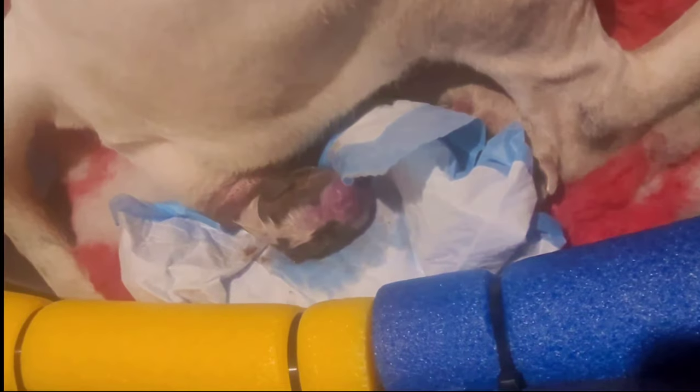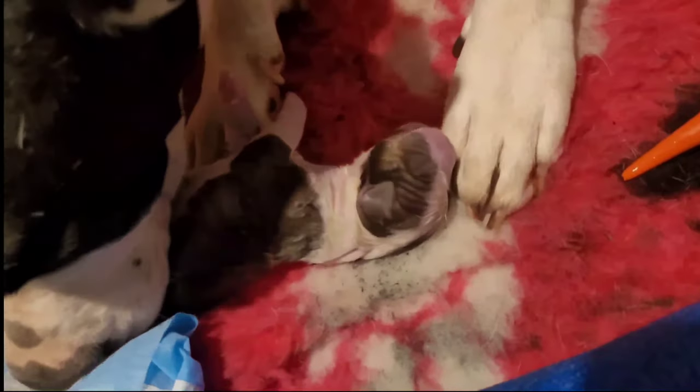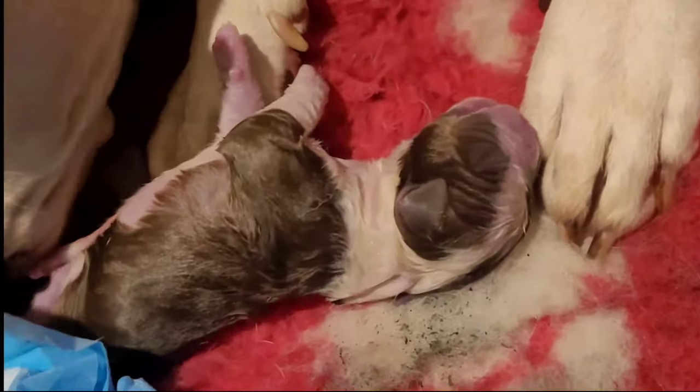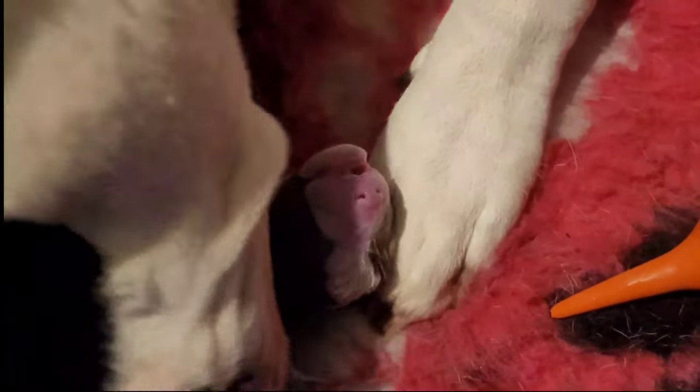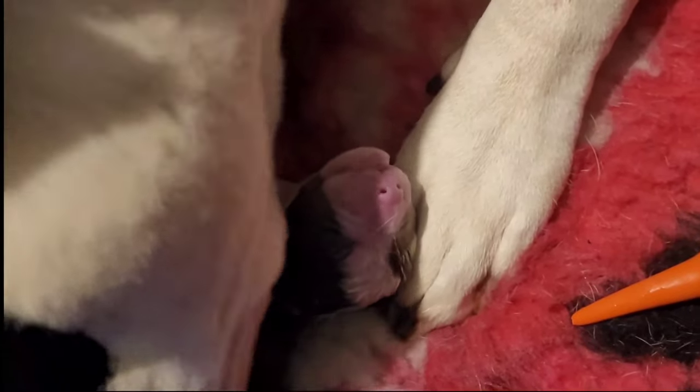There you go, half in, half out. Good girl, honey. She's doing good. Good girl. This one's fresh out the sack. Look at that. Still nibbling on the cord as we speak. So let mum clean her up now. We've sucked her nose. There's the sucker to suck the gunk out of the nose and the throat. I don't know if it's a girl or a boy, actually. I'll have a look now. Look how little and cute these are.